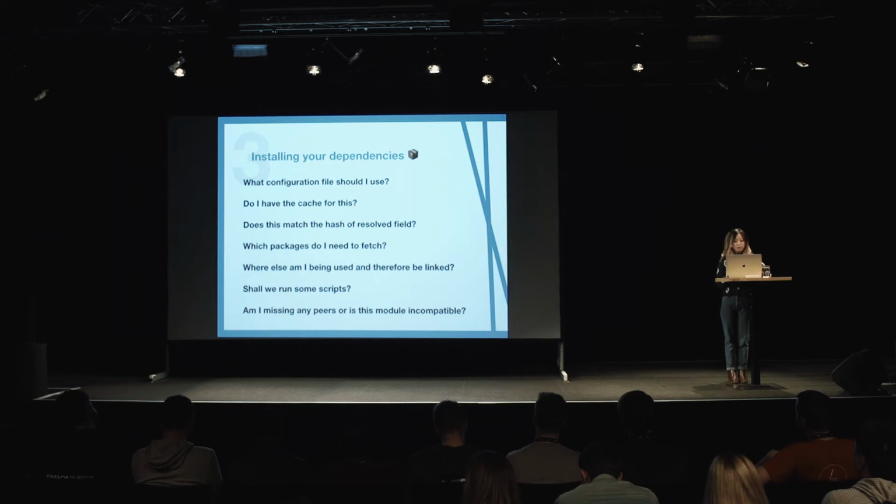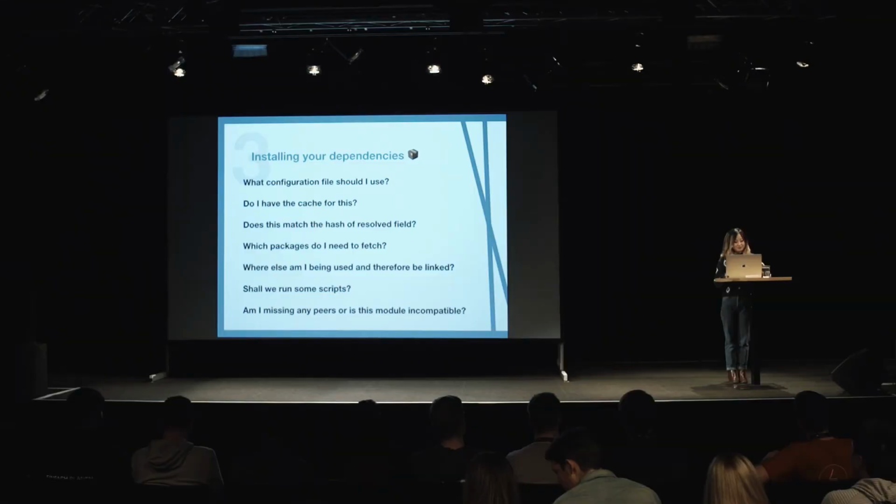So once you have the packages all ready, it'll link the packages that have been deduped and run any installation or build scripts, and then finally warn you if your modules don't meet your requirements or are incompatible with your OS, for example. But these are all implementation details that you don't really need to worry about until you do.